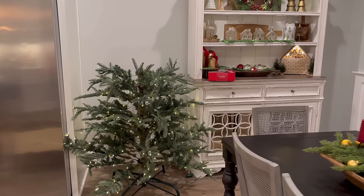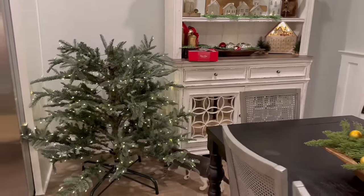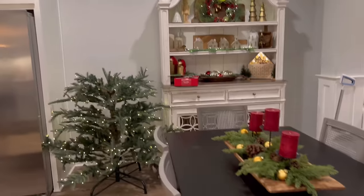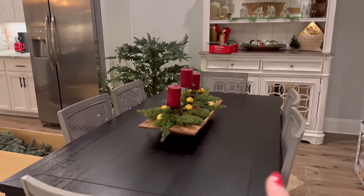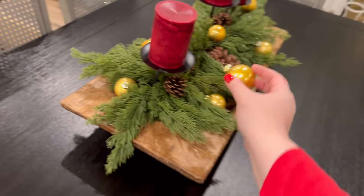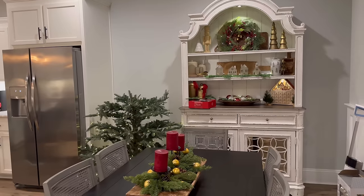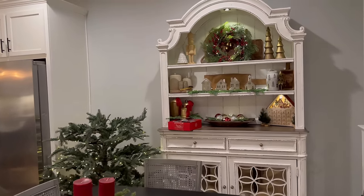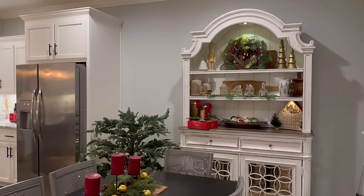Okay, so the tree is definitely large. Lewis actually moved the hutch over and it's not centered with the table anymore, as you can see. And I really love these ornaments. I think they're so pretty, but I keep looking at the color and I don't know how I feel about that. But that gave the tree a lot more room because the tree is very, very large. So we're gonna finish setting it up, but I think it doesn't look too bad in here. It's just for Christmas, just for the tree to be there.